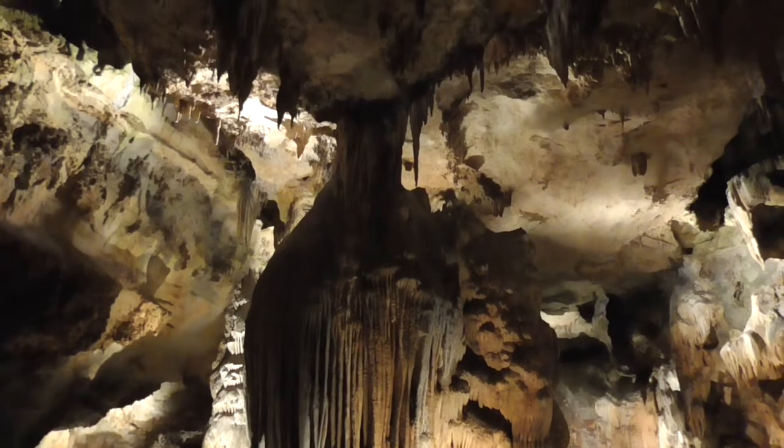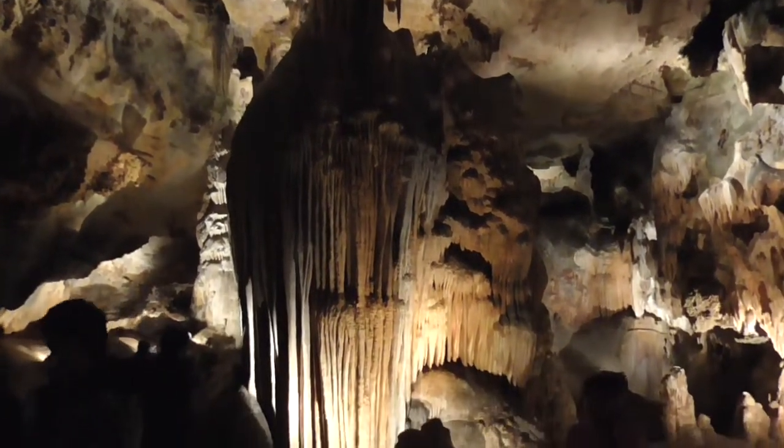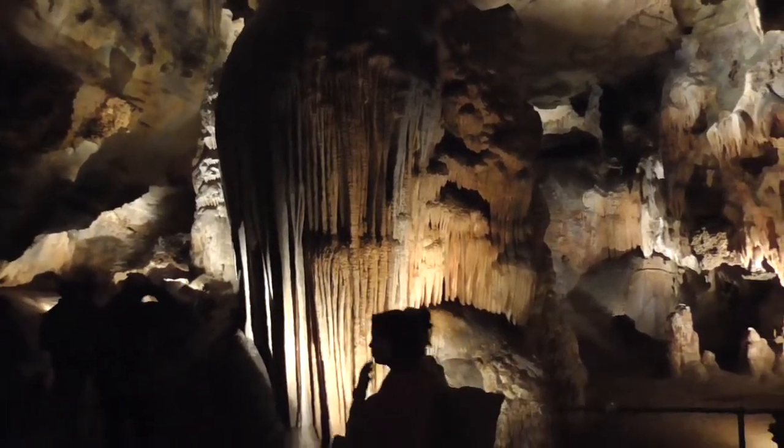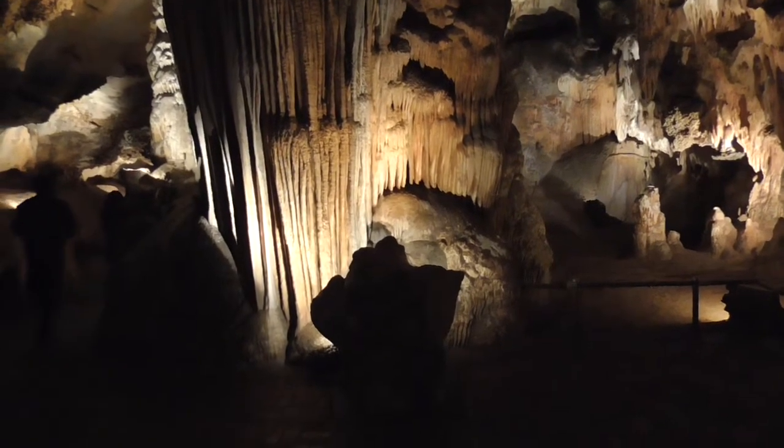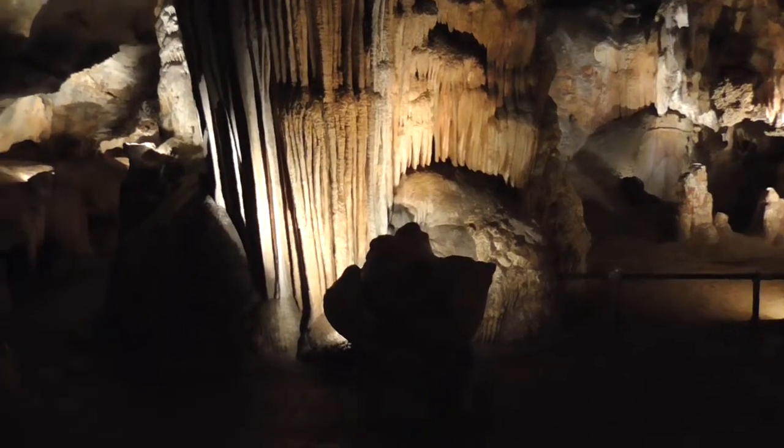And look at this, check out this column. It is absolutely massive. Anyways, moving right along.